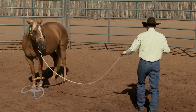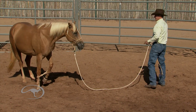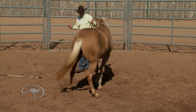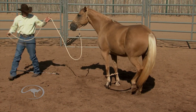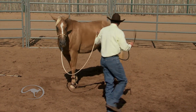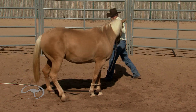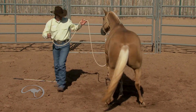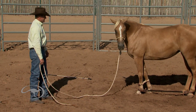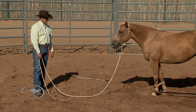Next thing I'm going to do is just kind of yield her hindquarters a little bit. I might swing the end of my rope. There. I just want her to move her hindquarters laterally. That's it. Stay away from their front feet here. Okay. Here we go. There we go, good girl. Now you notice that she didn't really struggle at all with those front legs, did she? Okay, it's a good sign.